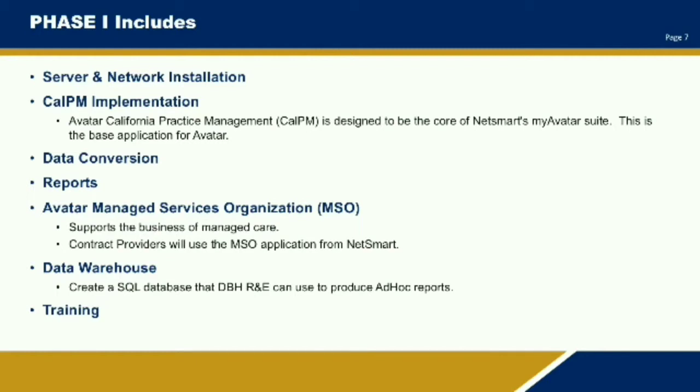Another component for phase one is our training component. The training component is going to be amazing. We have 12 different curriculums we developed for things like the clinical workflow, the billing workflow, financial interviewers, business office, and our contract providers. So we're going to do training over 8 weeks to try to incorporate everybody's time. The classes will be anywhere from a day to 5 days, depending on the type of training that's being offered.